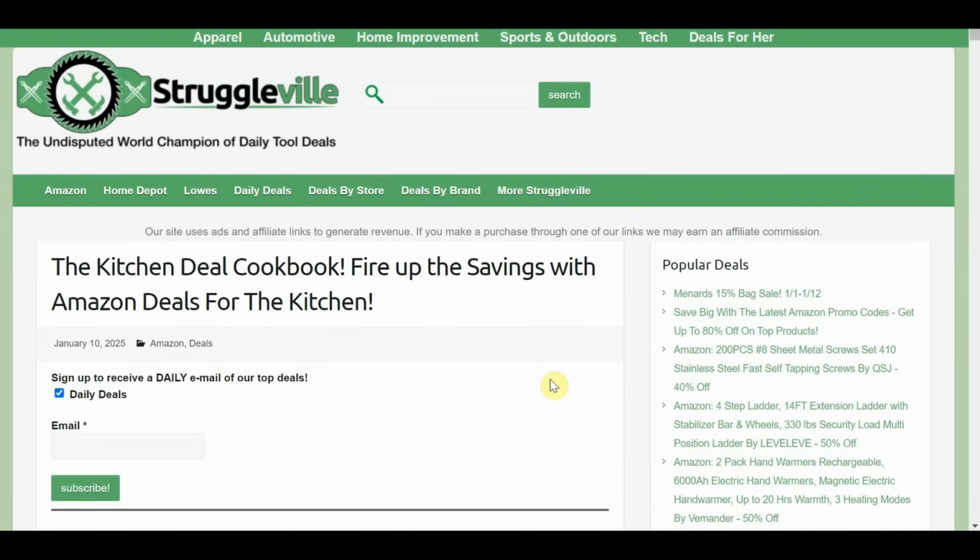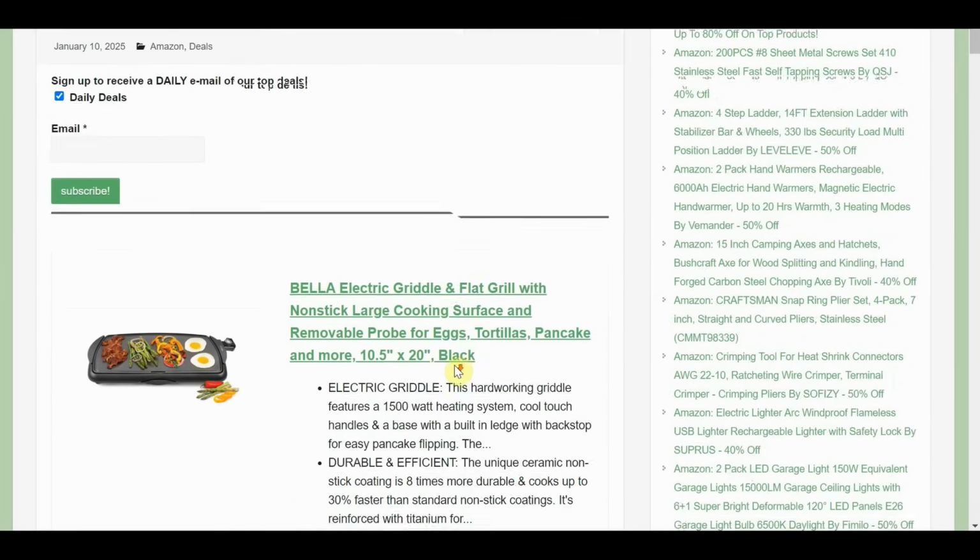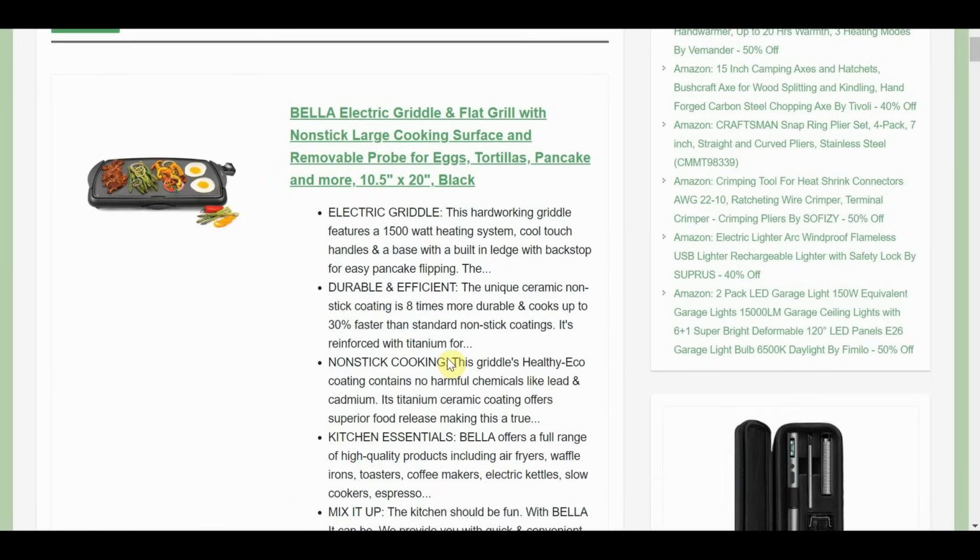We're over at the kitchen deals page. A couple of things I wanted to point out over here. First up, I saw this Bella electric griddle.